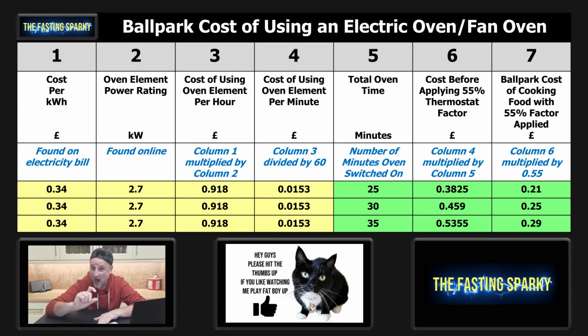You need to know how much you're paying for 1 unit of electricity, also known as per kilowatt hour. It's on your electricity bill. It will say you've used X amount of units at whatever you're paying per kilowatt hour. Now I think I'm paying 33.5 pence and a load of numbers after it, like little tiny tenths and hundredths of a pence, but it's basically 33.5 pence is what I'm paying.